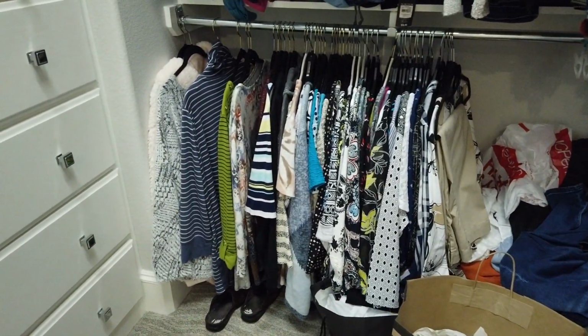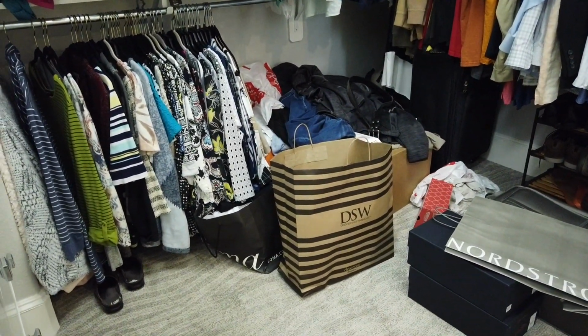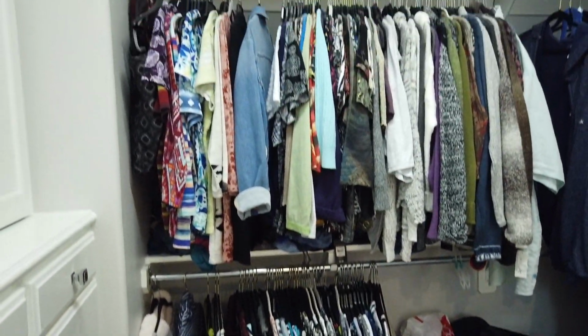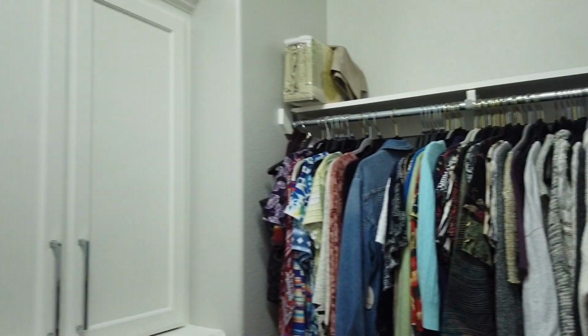And then you'll see I have clothes here, but because of the mess that is on the floor, I can't even hang clothes beyond kind of the point where I have them. So I need to take care of that. And then as you can see up here, going around, and then just show you the rest of the closet.